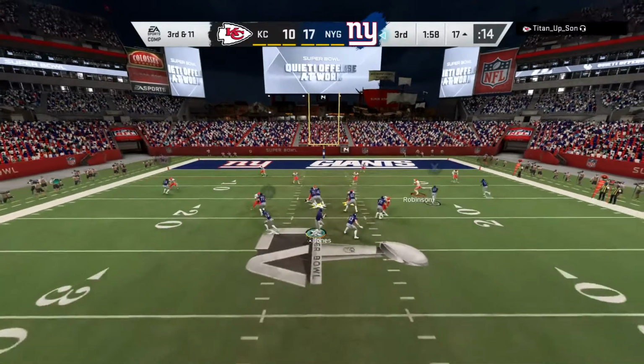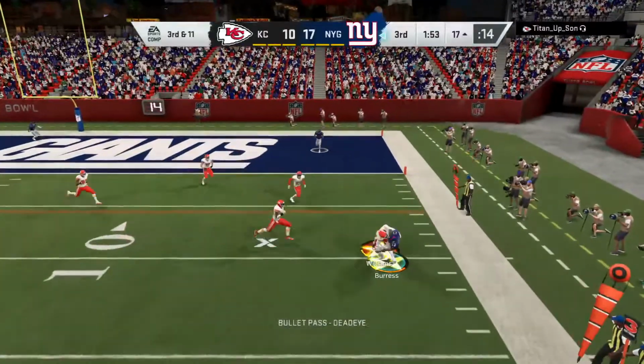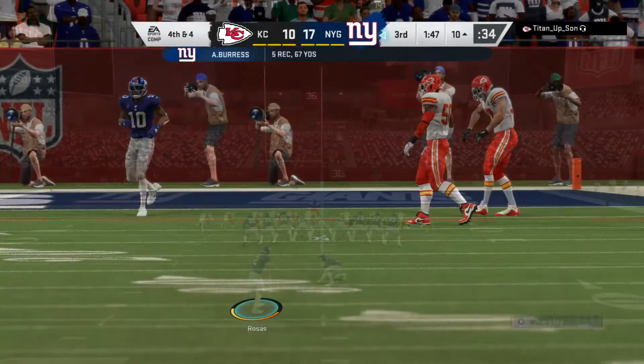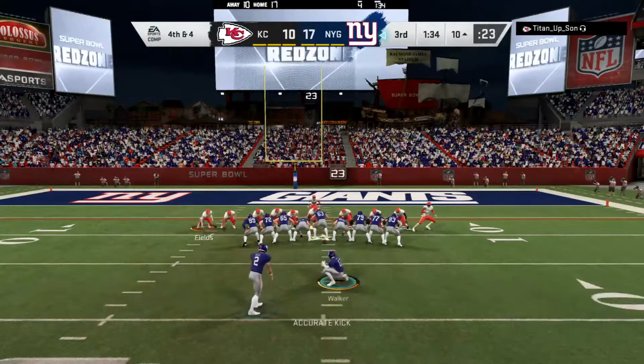Now Jones operating from the gun. And he will find his man on the outside. And they'll get him down short of the first down, right on the 10-yard line. That was play number 7 on this drive, and it got him 7 yards.